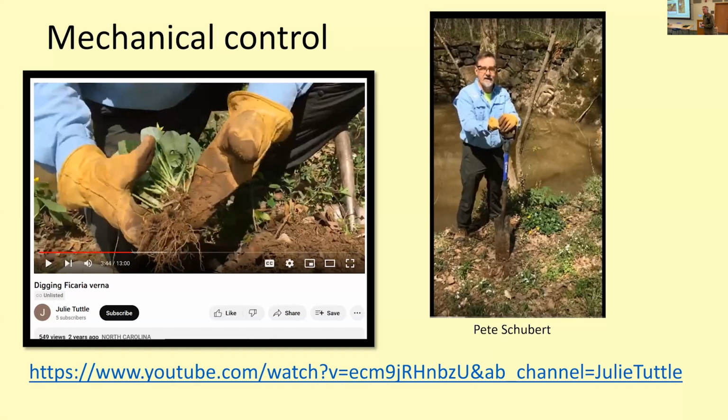Then there's mechanical control. Julie Tuttle produced, along with Pete, this really nice video that you can find at this link of Pete showing how to extract this plant with a shovel. Now, this only works well if you have all the time in the world.